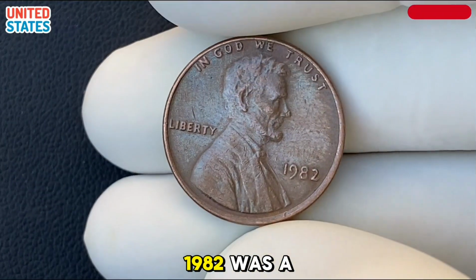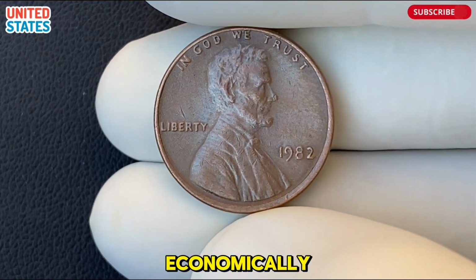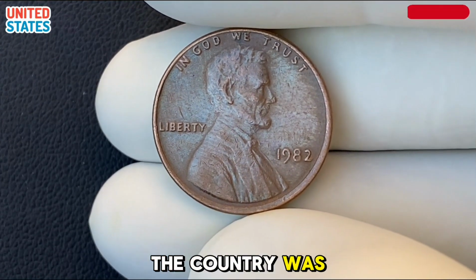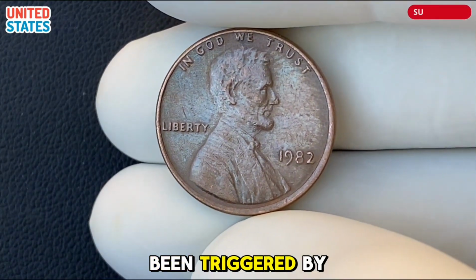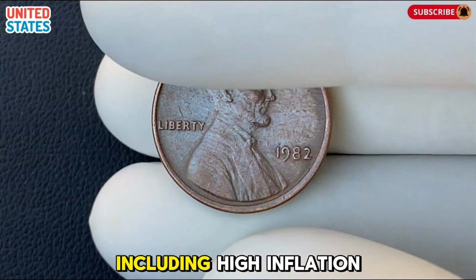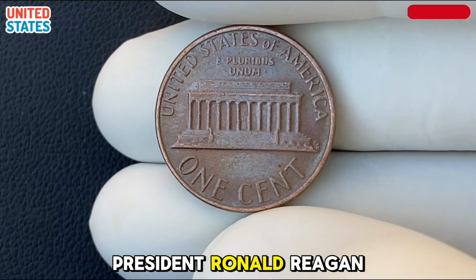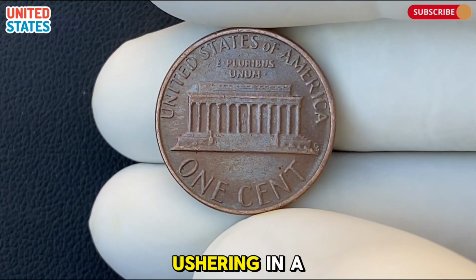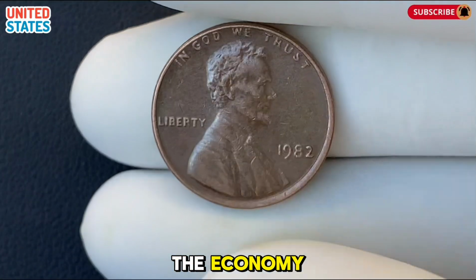The year 1982 was a landmark year for the United States, both politically and economically. The country was recovering from the early stages of the 1980s recession, which had been triggered by a variety of factors including high inflation and rising unemployment. President Ronald Reagan had just taken office, ushering in a new era of conservative policies aimed at stabilizing the economy.